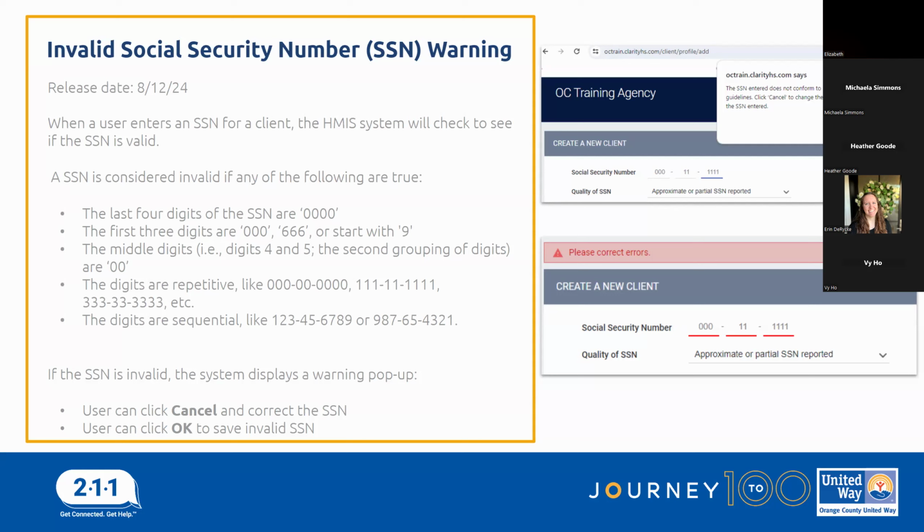And we had a question for data reporting: if the participant provides the last 4 digits, what would be the appropriate quality of SSN selection? In Michaela's example, when a complete SSN is not entered, the quality of SSN will populate approximate or partial SSN reported. So that would be the appropriate selection for quality of SSN.